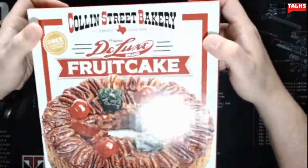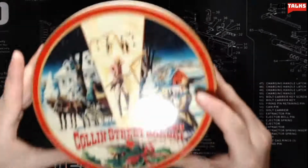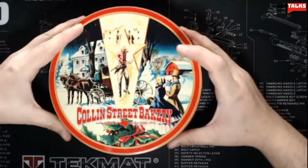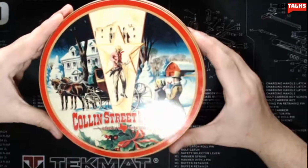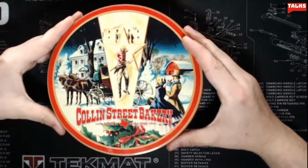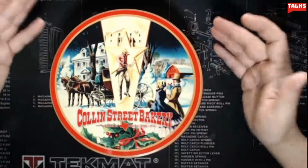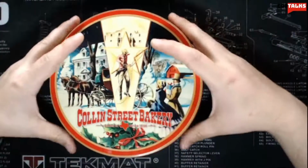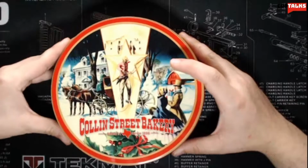Now, I've already got the fruitcake out of this box. I have the special edition because, nothing but the best around here. And it came in this fantastic little tin here. I got it for the tin specifically because, like I said, I'm not a big fan of fruitcake. But I thought the tin was very nice, and I kind of like retro-looking things. Also, in a survival situation, you could use the tin to boil water, use it as a storage container, and a couple of other uses. Today we're going to be talking about the fruitcake.